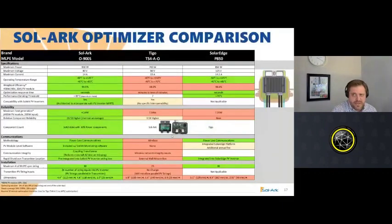Sol-Ark is about to release its own optimizer onto the market. And by about to, I'm saying they're putting the finishing touches on the communication between the optimizer and the control board, and we have pricing through our sales channels available for our distributors, and I expect these things to be on the market for sale in a month's time, 2 months at the most.